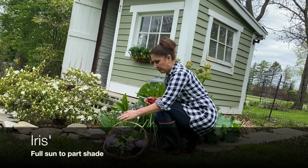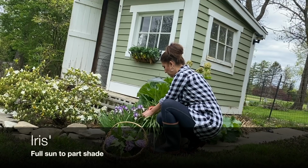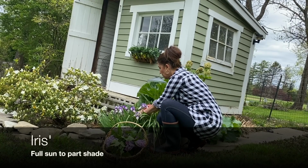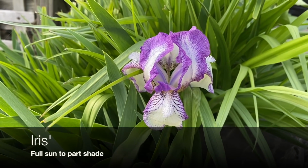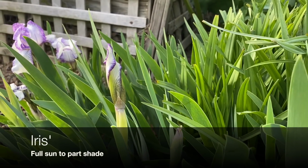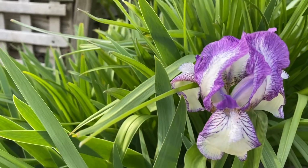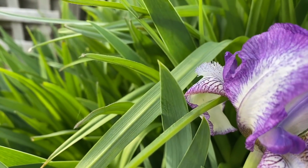Every home I've had has had irises of all colors, shapes, sizes, and heights. Now this particular one kept coming up as a bearded iris on my app that I use with the picture, but these are very short, so I'm not sure if there's a mini version because I also got bearded iris for some of the others that I'm going to show you as well.